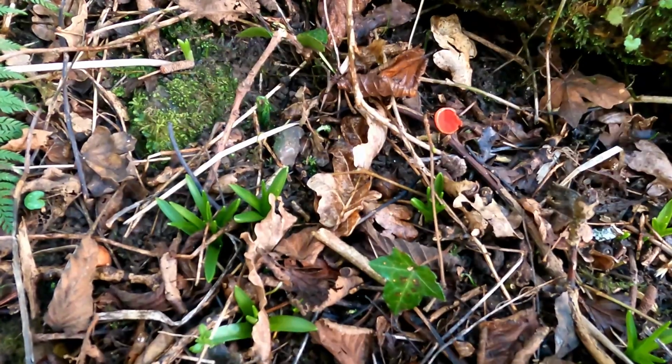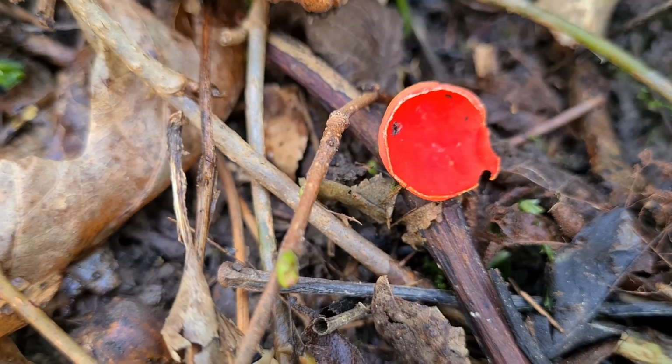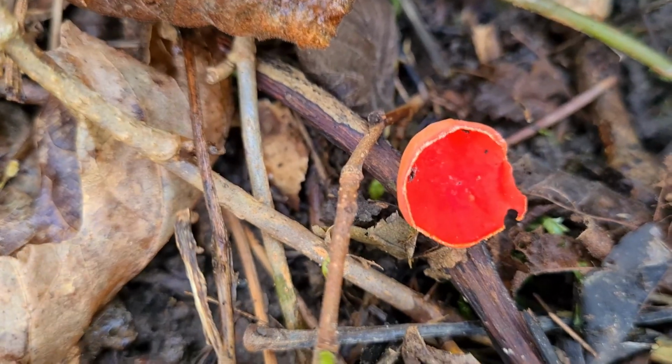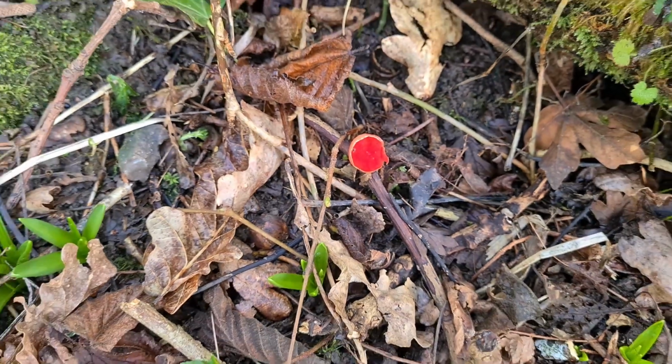There's something else interesting here among the new bluebells. This is scarlet elfcap, and it's a fungus that you find in midwinter rather than autumn, but it becomes particularly easy to see in February. At least that's the case around here.